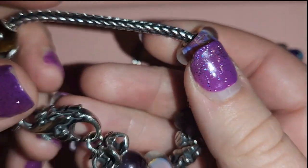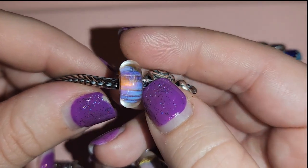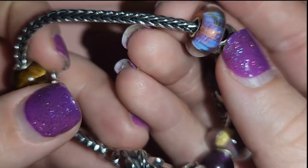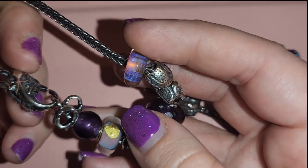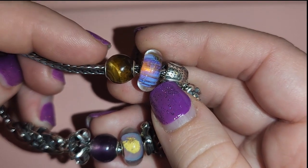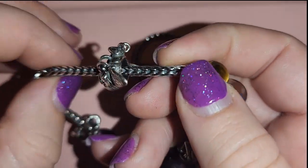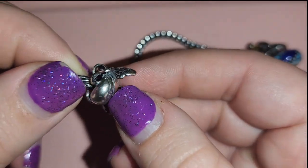To match the gold, like the light of the gold rush bead, I've got this candy stripe sort of one, and there's like a hue of orange underneath, which kind of sort of matches the slight green color in this one. And then to go with the amethyst, I've got the tiger's eye, so my boyfriend, fiance, whatever, and I. And then to finish it off, I've got the spacers, so obviously Mr. B won't move too far.